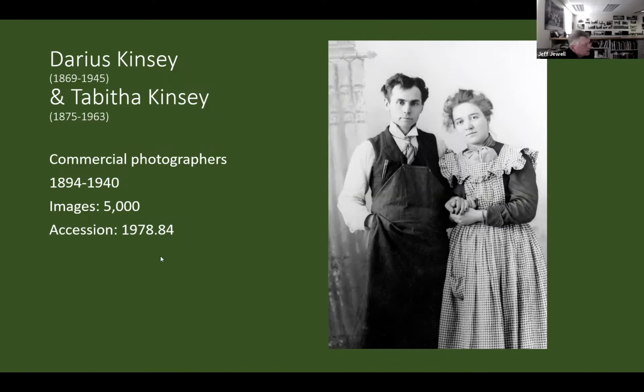The museum bought this collection back in 1978. It's one of the few collections that we ever actually purchased. And it is made up of over 5,000 original images, most of those in negative format from large format cameras.